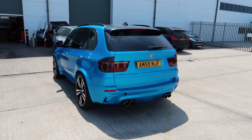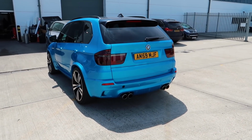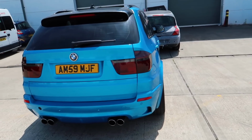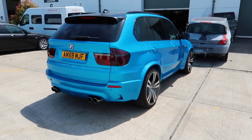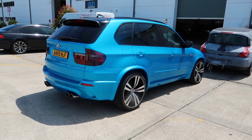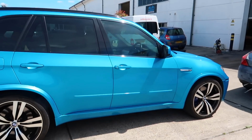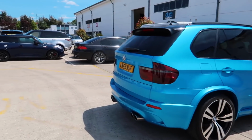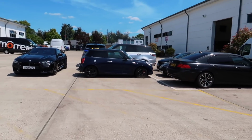It was basically half written off, and now this is the finished article, and what they're doing here, they're going to sell it. He's done it all up, he's done everything to it, and they're actually going to be selling that car. Get in touch with the guys at Dub if you're interested in that, because that is cool. Let's see what else we have.